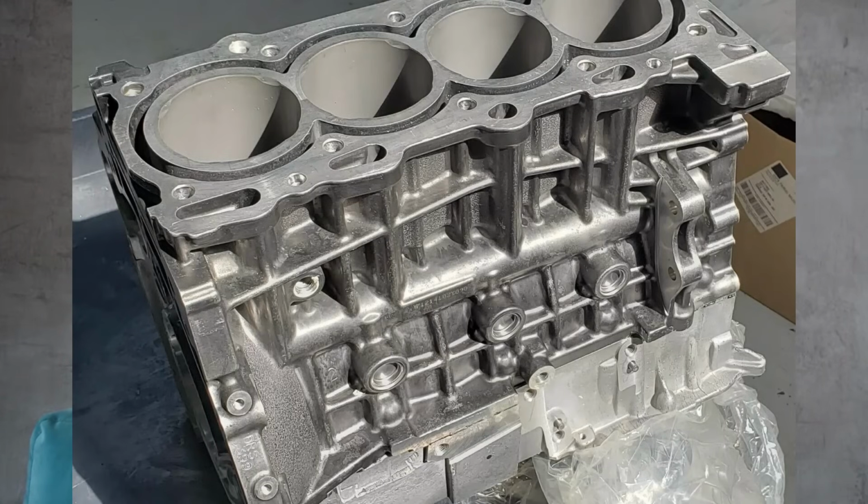Now you might be mistaken to think that the ZZ is Toyota's first ever all-aluminum engine. It's not. It's Toyota's first ever four-cylinder all-aluminum engine. But Toyota's first all-aluminum engine was also Japan's first ever all-aluminum engine, and it was Toyota's V series of engines.